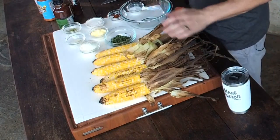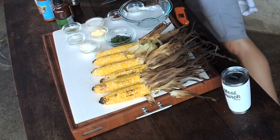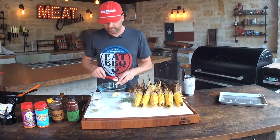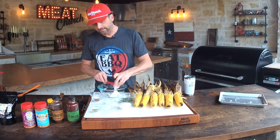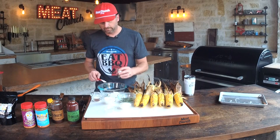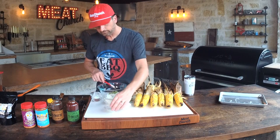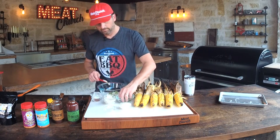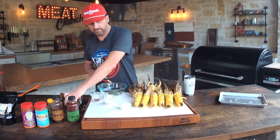I need that red, where'd that go? Looking for our mixing thing. Oh, here it is, got it. We good, okay. I'm going equal parts. I'm actually going on this recipe, I'm just adding the crema. So I added equal parts crema that I did the mayo. Zest of the lime. Juice of the lime. I kind of didn't measure my cilantro, so we're going to go with that much. See if I need more.